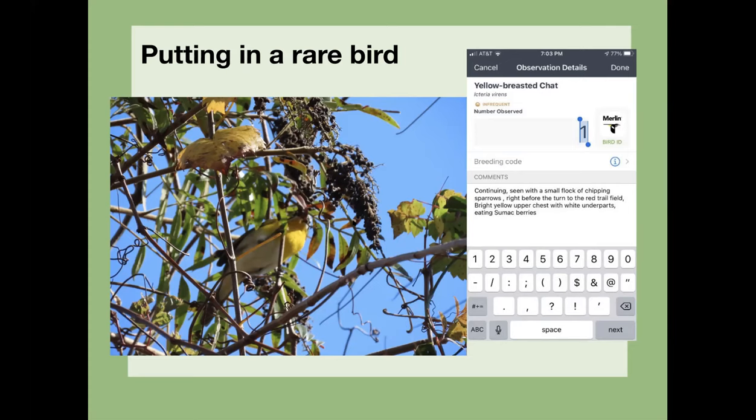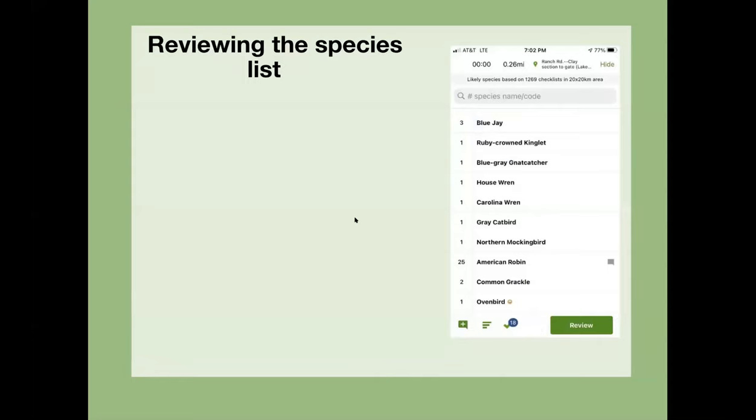If you accidentally click rare bird and you're like, oops, I didn't mean to do that, you can just delete it, because that happens. Okay, we can go to the next one. You want to review your list before you submit, because maybe you accidentally hit something that you didn't see, and you can just delete it off. You can sideswipe it, or click to where it's zero. And you go through your whole list and say, did I see it or not?